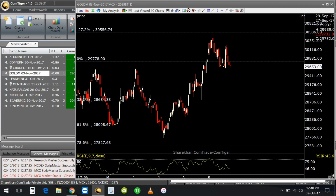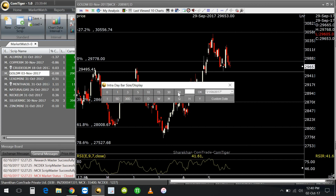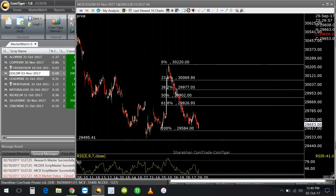But be careful, actually. The way it looks right now, it can do this because you already are here. Just pay attention. What does it do on this level? And if there's no buying coming on this level, definitely there's more downside to it. As per the RSI, correction. It is a little corrective on the RSI.